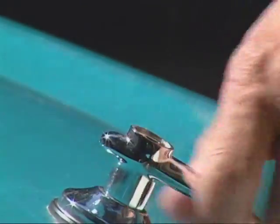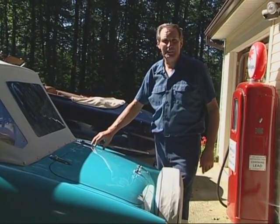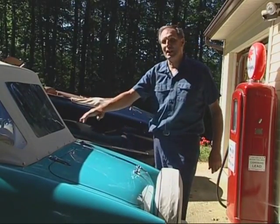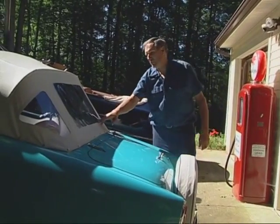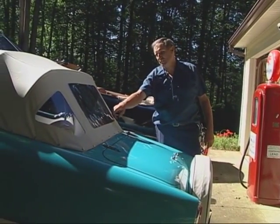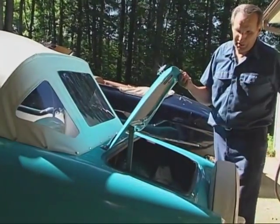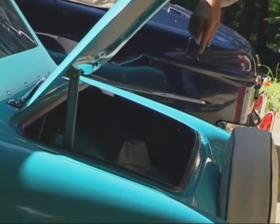This trunk lid wasn't put on Metropolitans until 1956. From 54 to 56, you had a solid back end. The only access you had was through the back seat, which can still be done here. There's a lock, and the back seat actually flips down. But it is a sizable trunk. It's deep. I had a 55 Thunderbird. You have more room in here than you do in a Thunderbird.